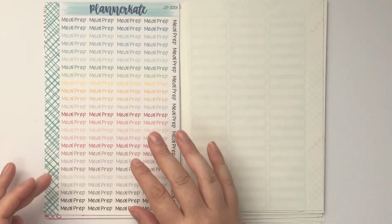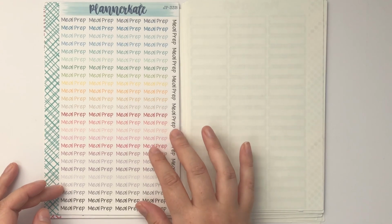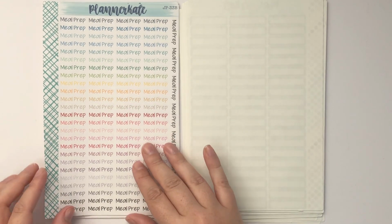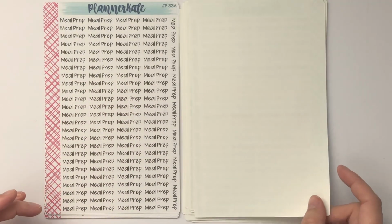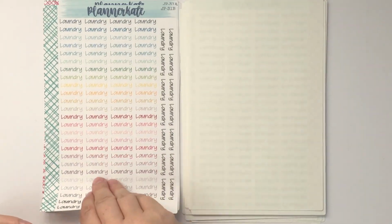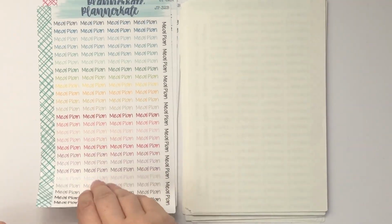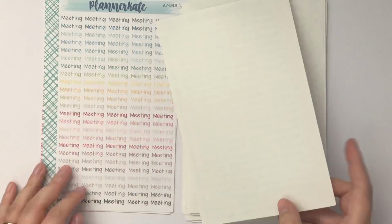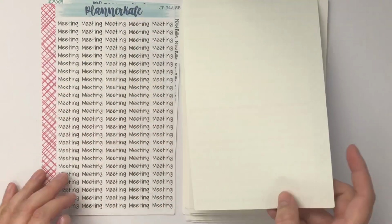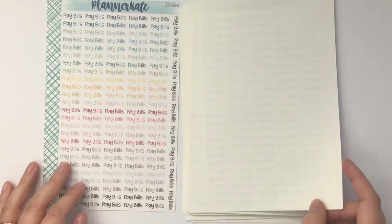And then we're gonna jump right into the Gen Plan releases. These were her last Gen Plan's script release. So again, I get these in the colorful and the neutral. So we have meal prep and laundry, meal plan, meeting, and pay bills.